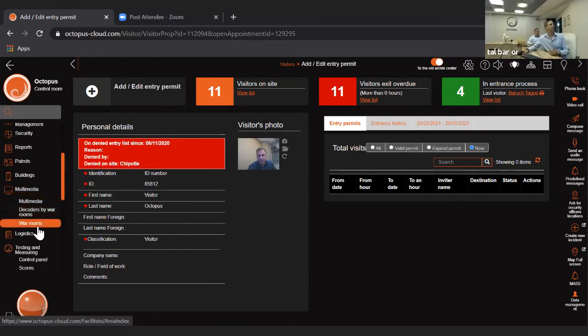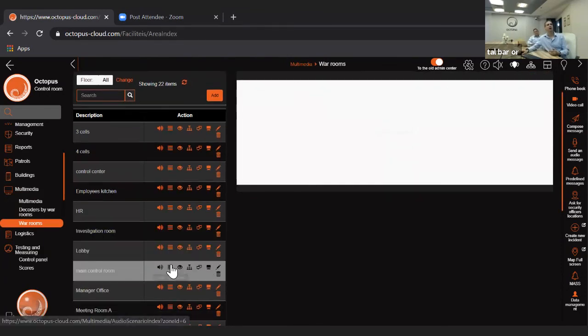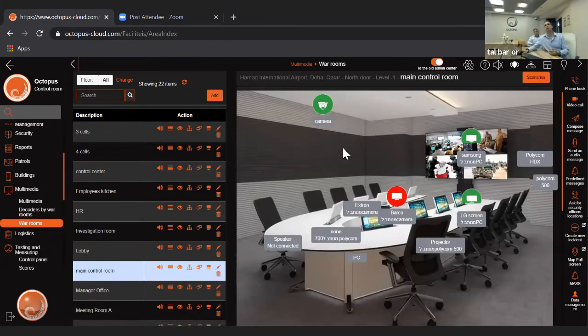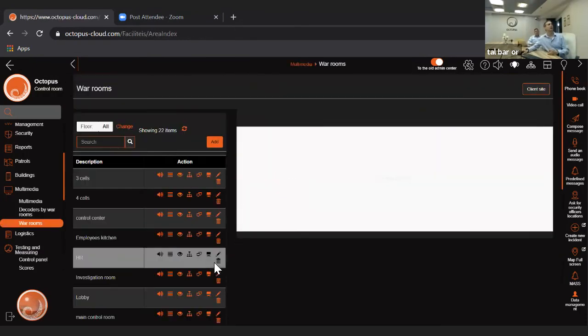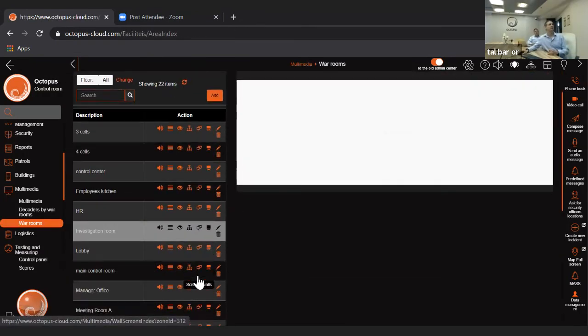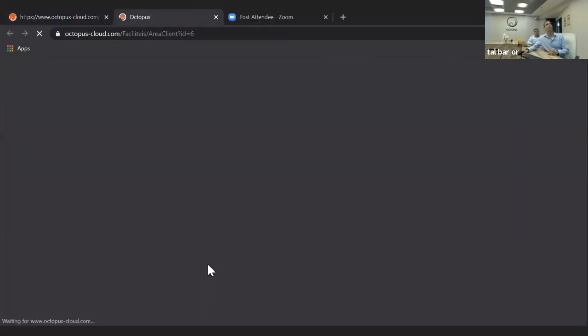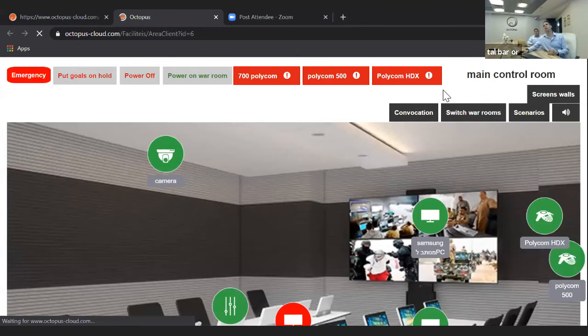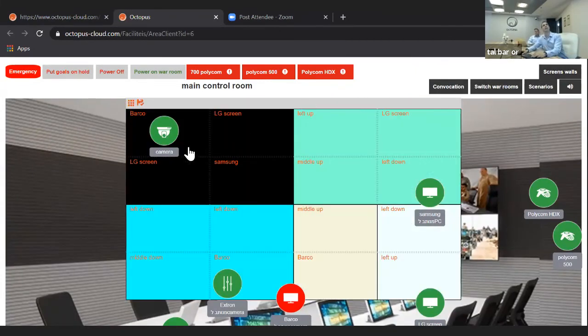We have a multimedia management system, so we can manage all the multimedia within the customer sites. We can see video walls, projectors, video conferencing systems. We can automate the multimedia management so that it pops up automatically according to scenarios. You can define multimedia scenarios and the video wall layouts that you want, and what will be automatically viewed on the video wall.